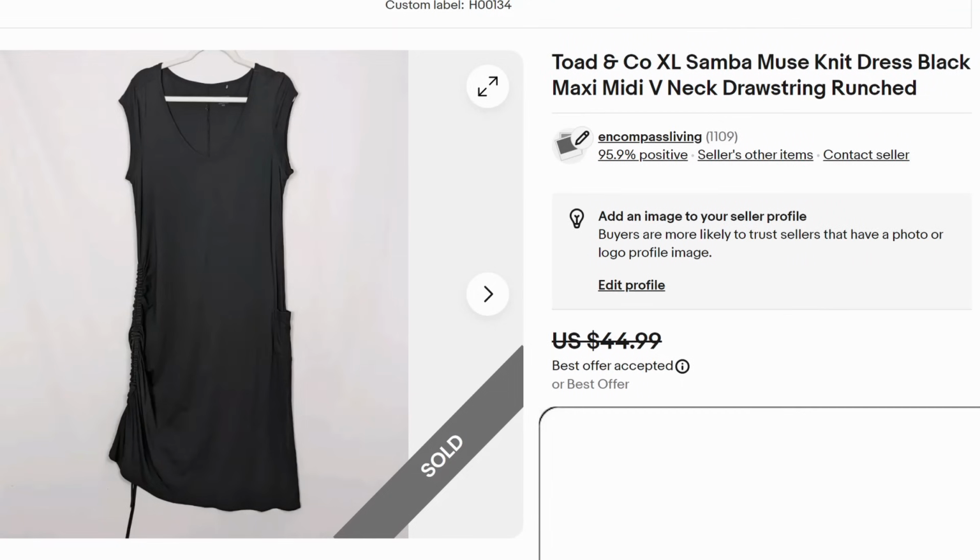I've made mention before how I do have really good luck selling Toad & Co items, especially their dresses, and this one was a really great pickup. It was an extra large, it was this really comfortable cotton knit, and on the lower hem you could actually gather up the waist to make it a little shorter if you wanted, because it was naturally a midi length. And keywords that I always use whenever I pick up this brand are granola girl, I put boho, I put camping, hiking, and outdoors. And this ended up selling for $36 really fast.